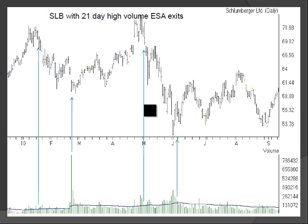So in this one here, we looked at the tops of moves. You tend to get different types of volume things happening at tops and at bottoms of moves. So this is a SLB with a 21-day high volume EMA exit. Again, it's very interesting. You get these little volume peaks here. You can see the EMA suddenly pops up right at the bottom of this particular move. Over here, you get it up towards the top of a move. Down here, we saw the huge increase in volume. This is a 21-day high in the EMA volume, and it's right after the bottom of a move here.